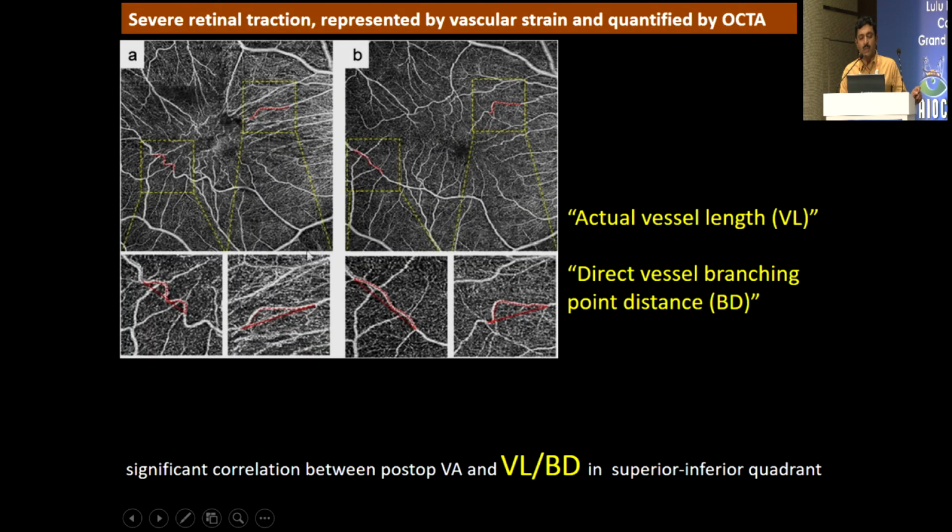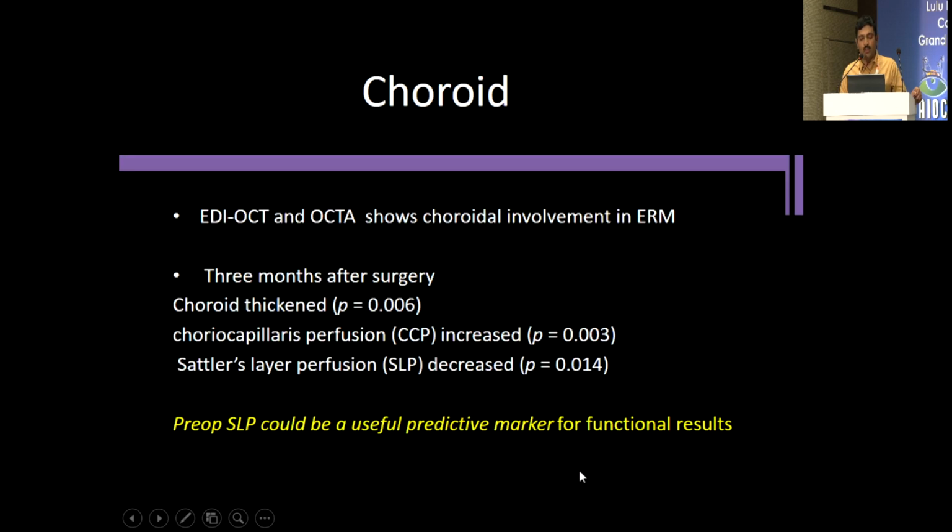Another thing which has been described is, due to distortion, you need to look at the linear vessel length as well as the branching distance once the contracture occurs. If you take a ratio of those two things, it also gives a predictive factor.